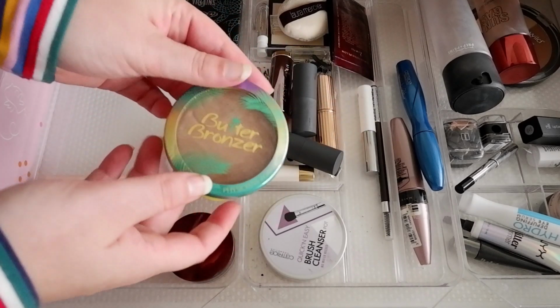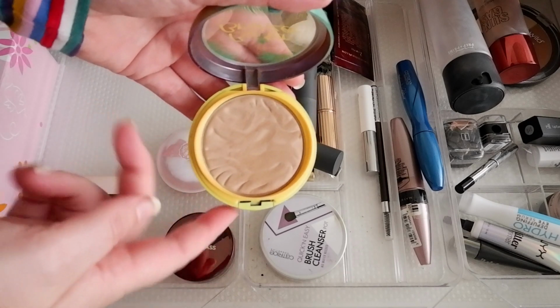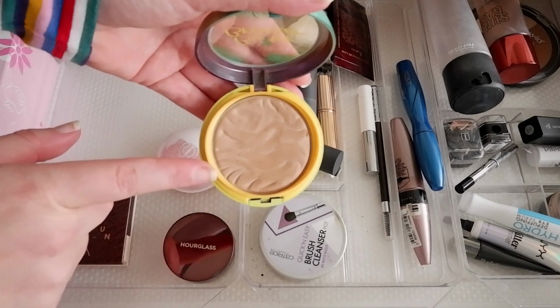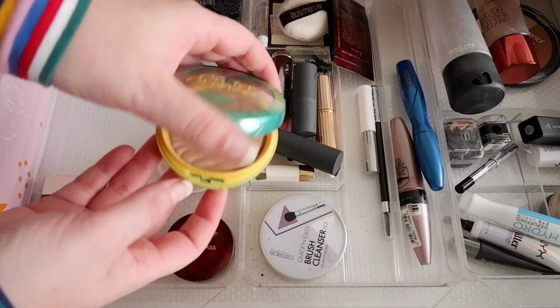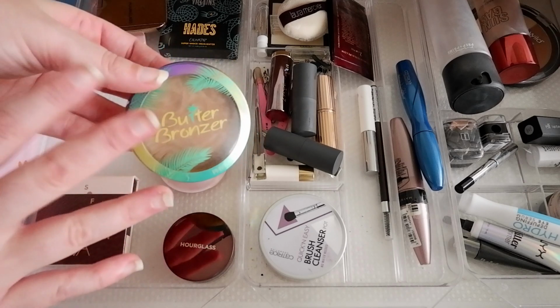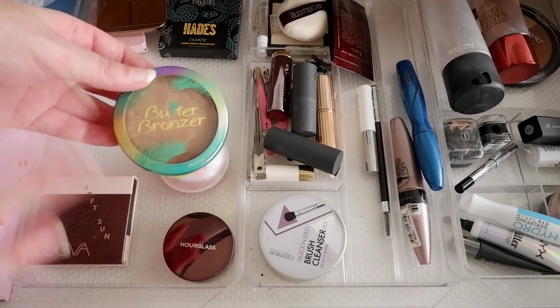I only put 1 bronzer in this month, and I think it was good. It was the Physicians Formula Butter Bronzer, and I completely fell in love with this again. I now remember why I like this so much. Again, I'm not a big fan of scented makeup. With this, I can definitely handle it, so much so because the product itself is that good. I love it.